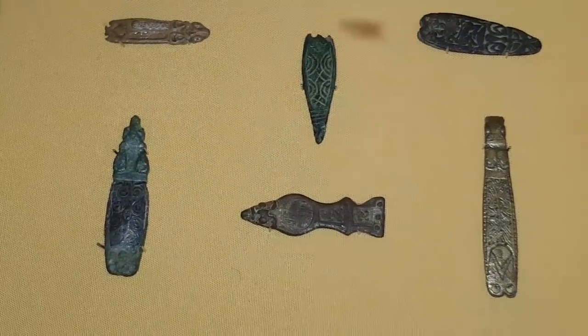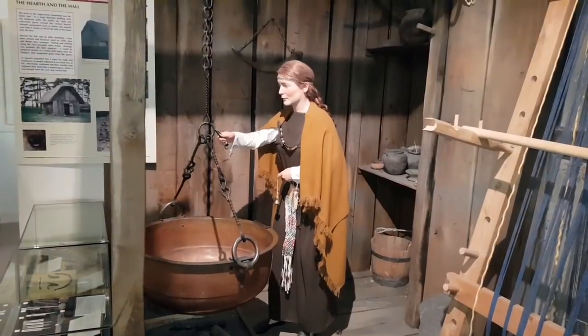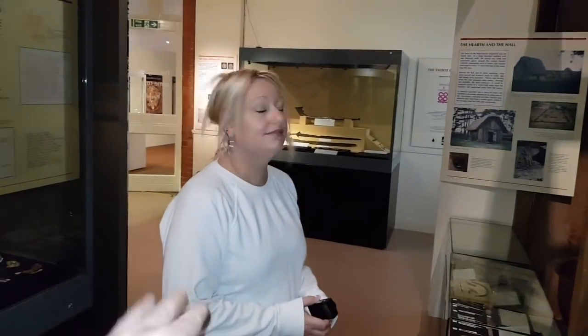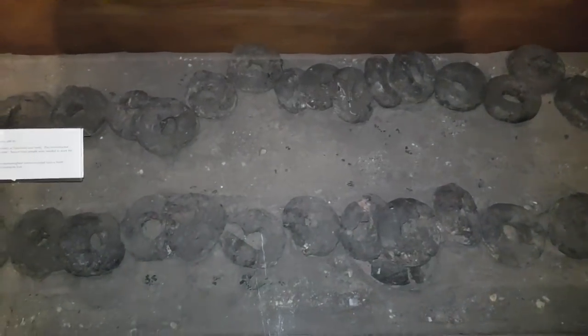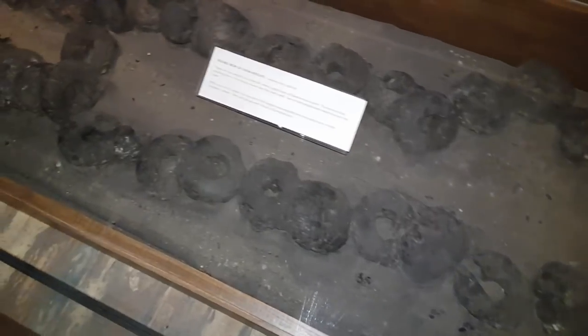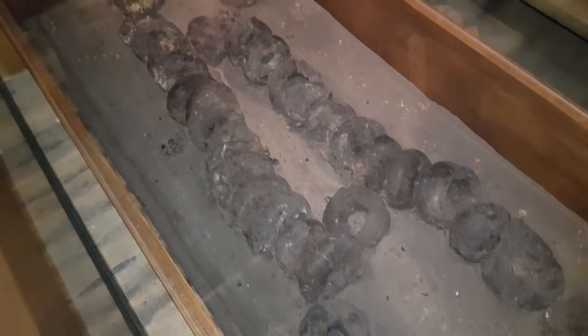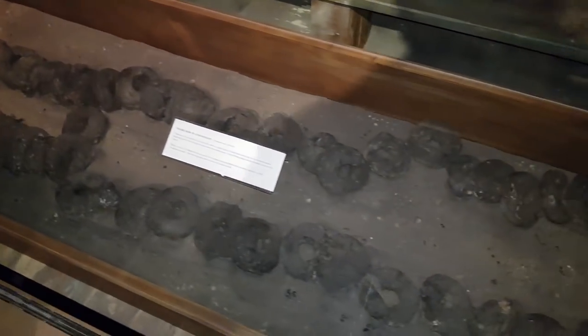Oh, I love things like this. So this is like when they were doing cooking and loom weights, you know, sewing and things. And they've got one here, look. These are actual loom weights, 64 of them made out of clay from 600 AD. 1,400 year old sewing. That's amazing.